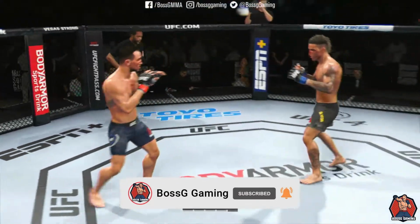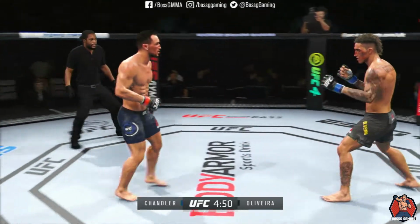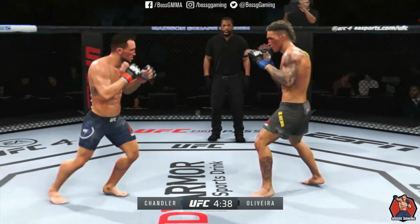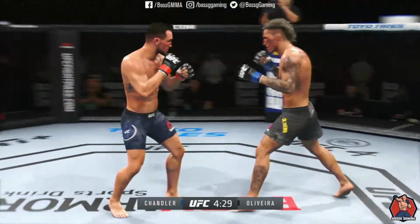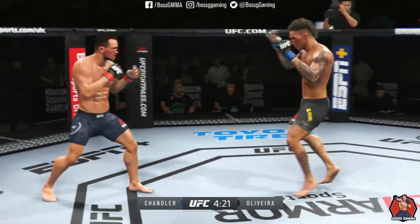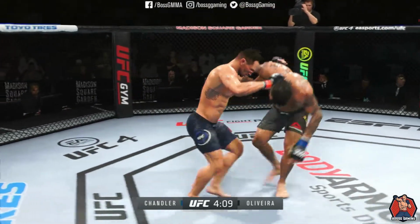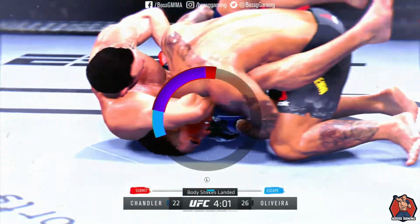Fifth and final round. Oh, he landed another great shot to the body there, really starting to connect at a high percentage now in the latter stages of this fight. Straight right hand now, just misses. There's no tell on that leg kick. Push kick there to the body. Oh, man, look at that. Picture perfect. Got to the leg.